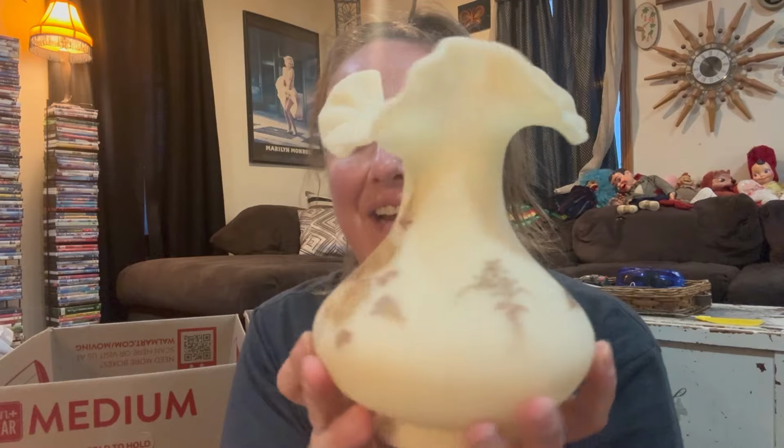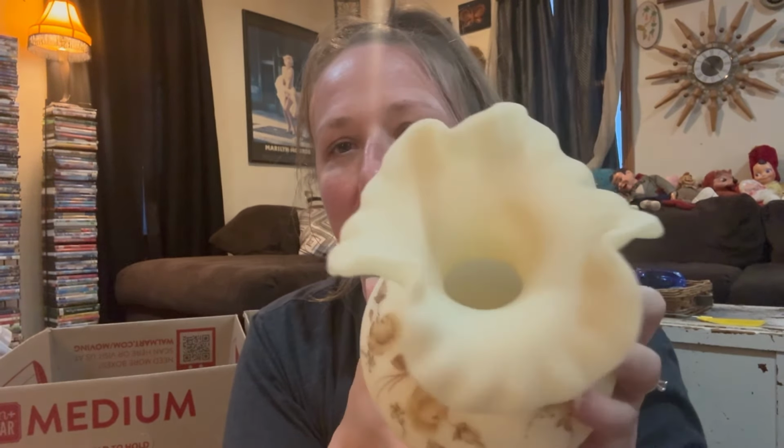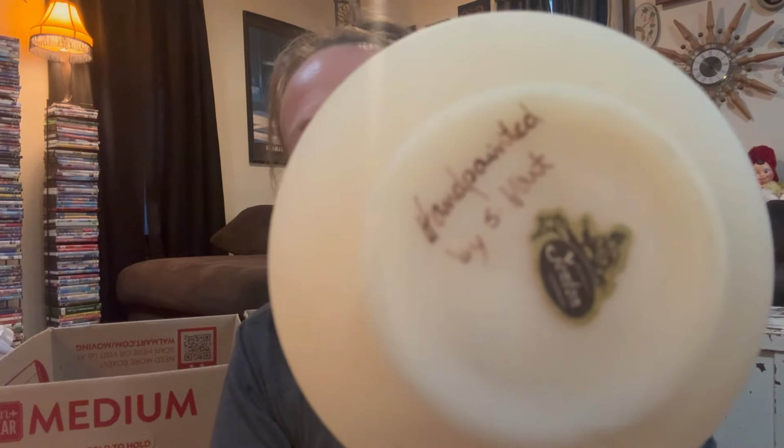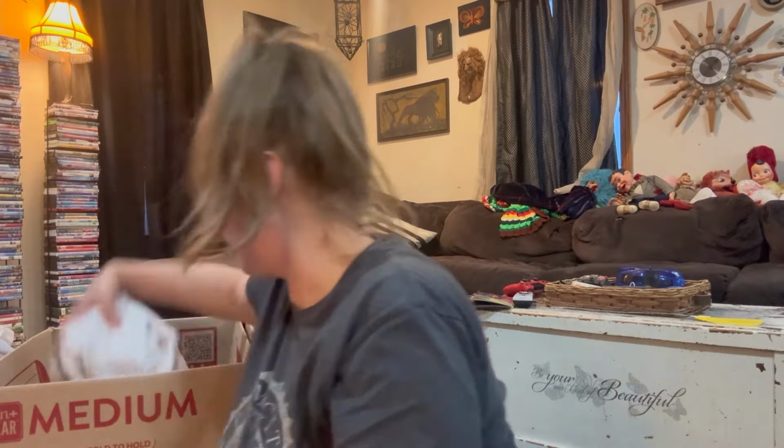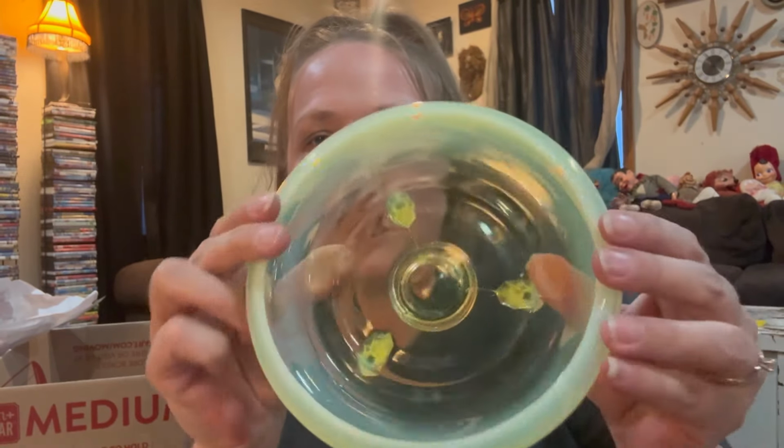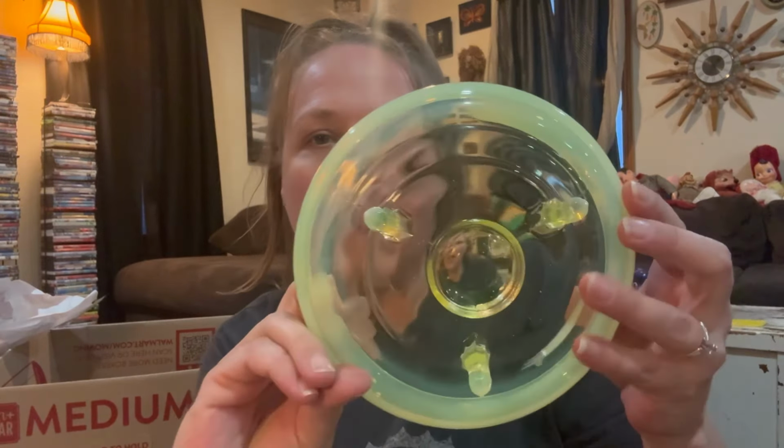Then, we're still on the first box, you guys. I picked up the larger one. Absolutely gorgeous and stunning. No chips, no cracks. Again, Fenton, hand-painted. So pretty. Then I picked up this uranium glass. This might be Vaseline glass, but it does glow beautifully. Absolutely gorgeous and stunning. Like the little feet on there. Love that piece.